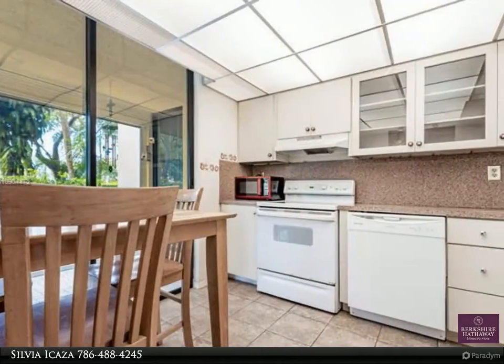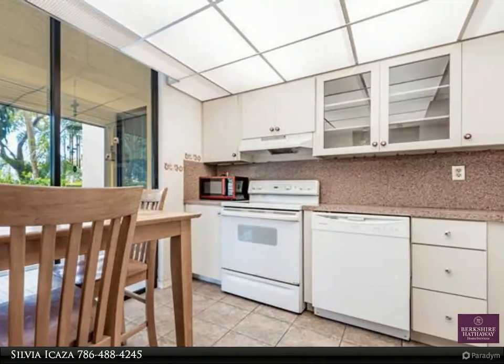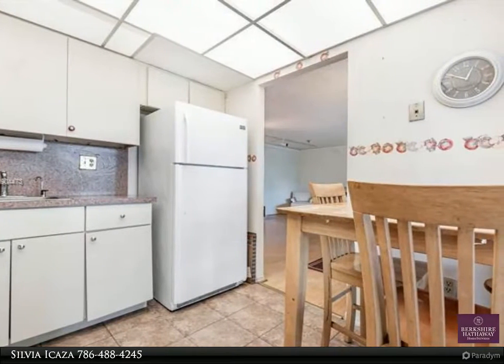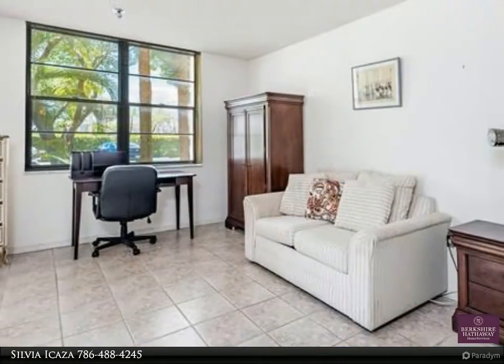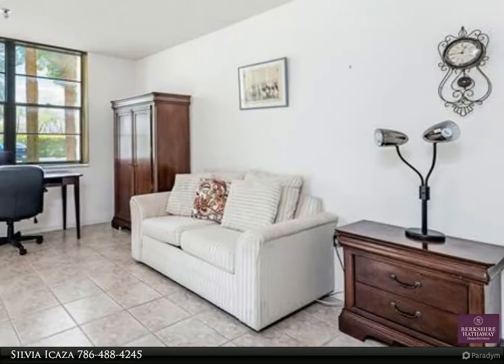Secured lobby with 24/7 lobby attended. Building features an expansive hall, exercise room, game room, clubhouse with kitchen facilities, a beautiful pool by the lake to enjoy the relaxing view and breeze, barbecue area, minutes to highway access, schools, shopping centers, Aventura Mall, and Aventura Hospital.